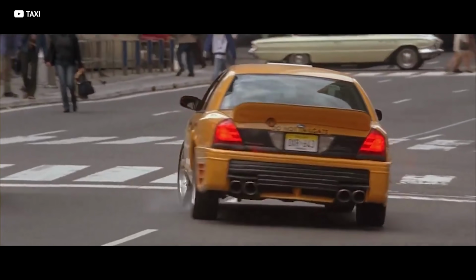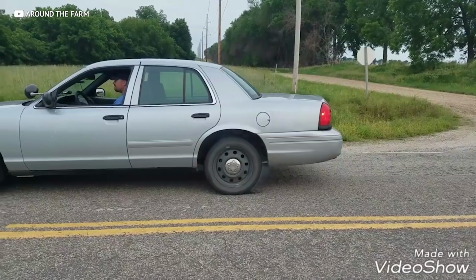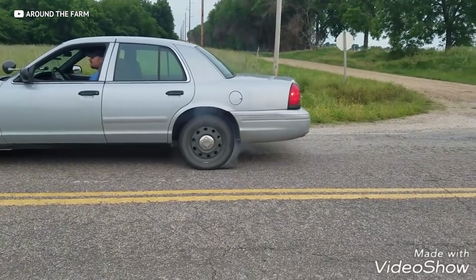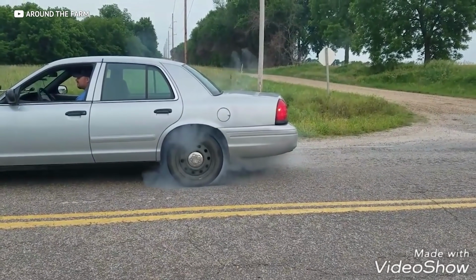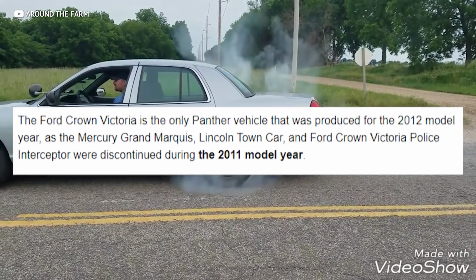When selling their cruisers instead of buying a different car, police would just go out and buy another Crown Vic. Made it real easy, they wouldn't have any buyer's remorse. And so the Crown Vic dominated police car sales throughout the country until they were discontinued.